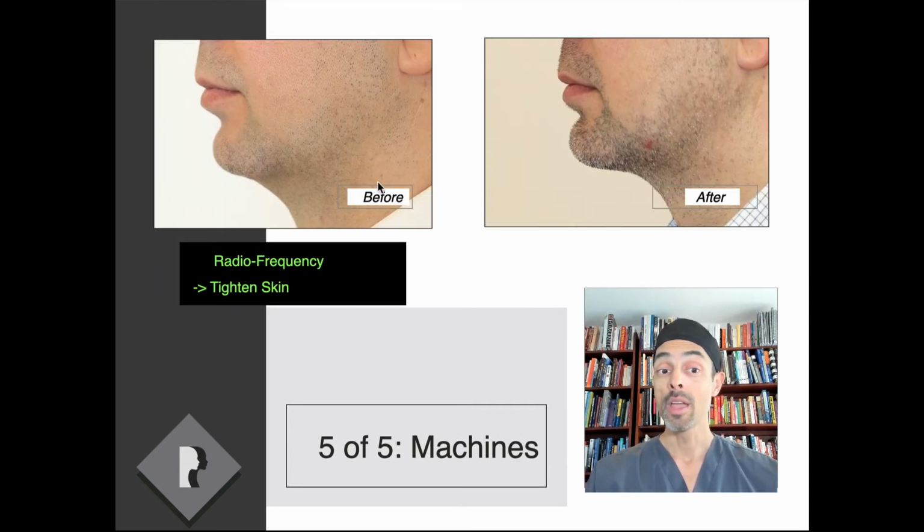This is a patient of mine where I used radio frequency in a gentleman to tighten the skin after completing liposuction in the neck, and you can see how it's tightened the skin under this area, under the jawline, giving him more definition.